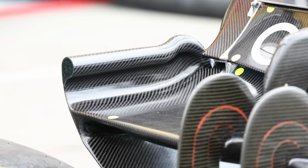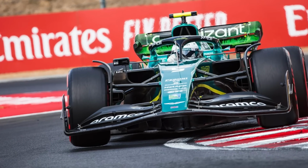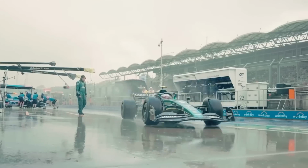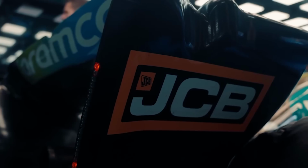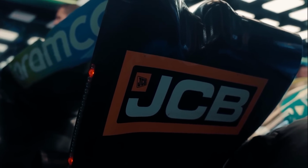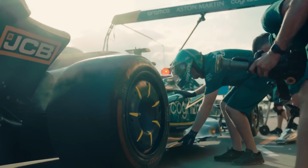Well, the whole design is about containing the high pressure on top of the wing for longer, partly by ensuring reduced transverse airflow and therefore delivering more downforce. The challenge is doing it efficiently, which Aston Martin claims to have done well enough to intend to use this geometry across its full family of rear wings, cost caps allowing.